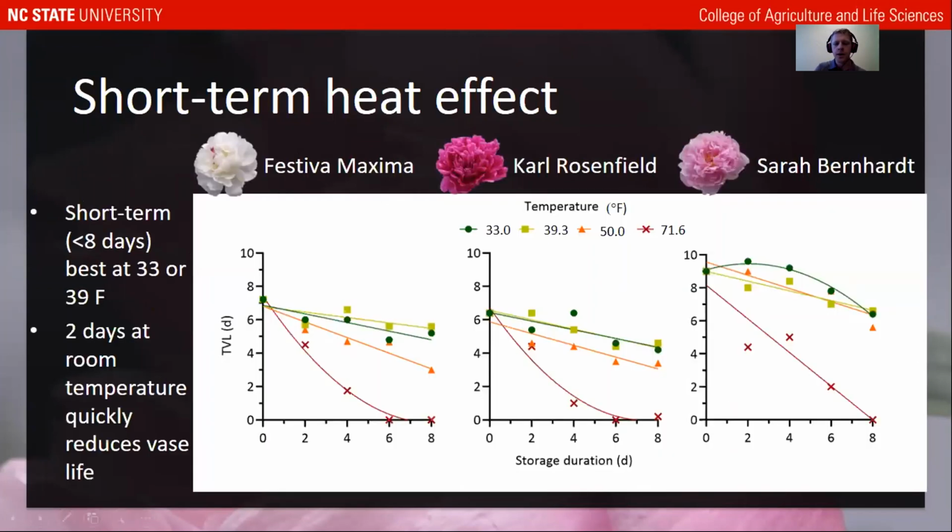So in these graphs on the bottom, we have how long those flowers were stored, and that's again up to 8 days of storage, and then the total vase life on our y-axis. The red temperature, or red color, is our highest temperature. Orange is the next lowest, 39, and then 33. 39 is in there because a lot of growers, if you don't have a really good cooler, you might not be able to get down to that industry standard. So the main takeaway from these graphs with all three cultivars is really don't store your peonies at room temperature. The vase life's decreasing very quickly, but 39 and 33 are relatively similar through that 8 days of storage, and this is all dry.